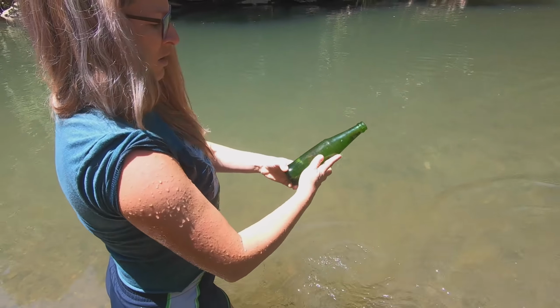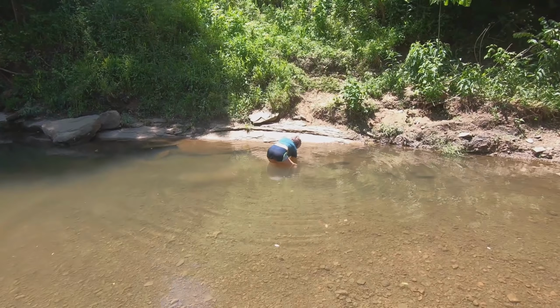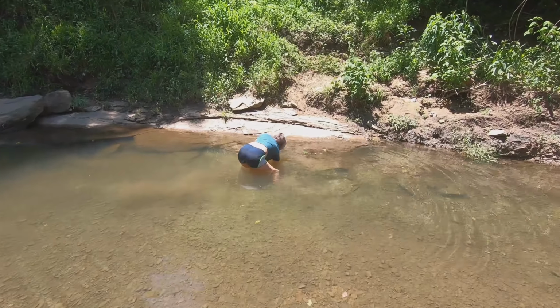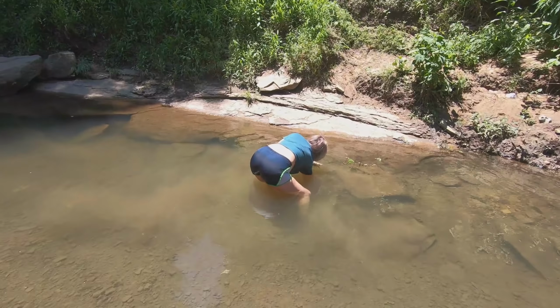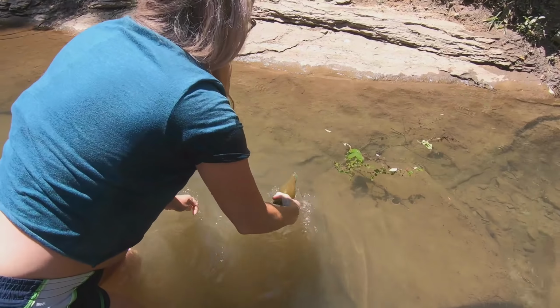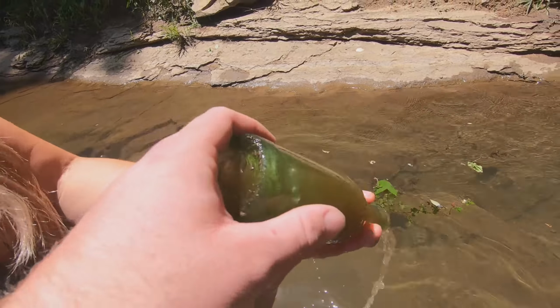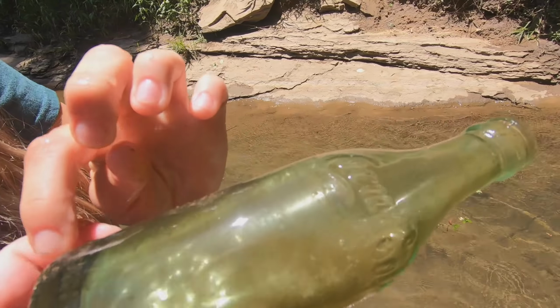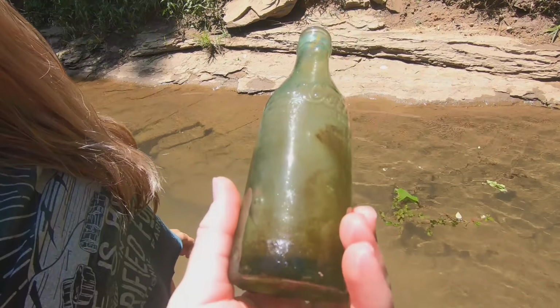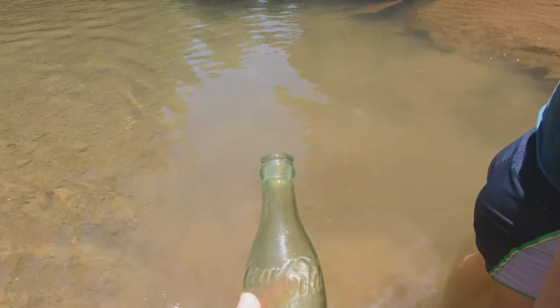Oh, it's a modern 7-Up or a Sprite. All right, she says she's got a bottle. What, is it embossed? Oh, that's a nice one. Trace that Coke. Oh, it's got one little chip right there. That's not bad though. That one's in good shape compared to most of them that I found in here. Really? Yeah, it's deep over here.